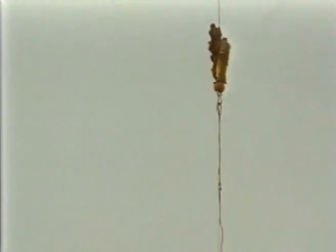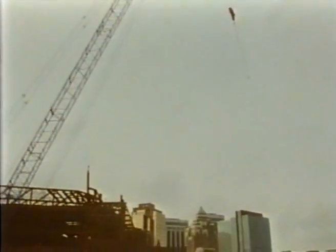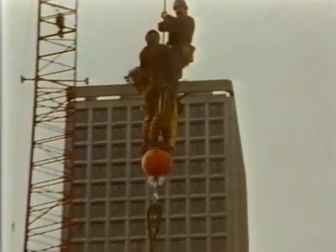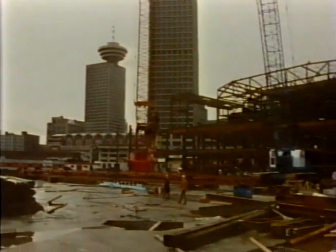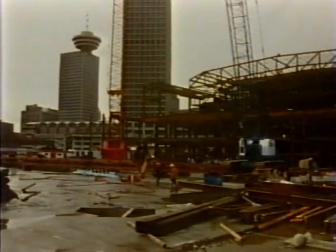Fearless iron workers began their aerial ballet to install the 13,500 metric tons of structural steel. Said one worker, "This is the most fascinating job I've ever worked. It's great steel, nice to climb. I mean, this is big stuff."